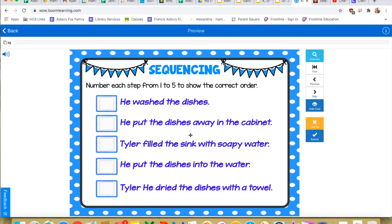Okay, it says he washes them. He puts them in the cabinet. He fills the sink with water. He puts the dishes in the water. He dries the dishes with a towel. The first thing when you think about washing dishes, you have to fill the sink with soapy water, right? You have to have a place to wash them. So we're going to put a number 1.